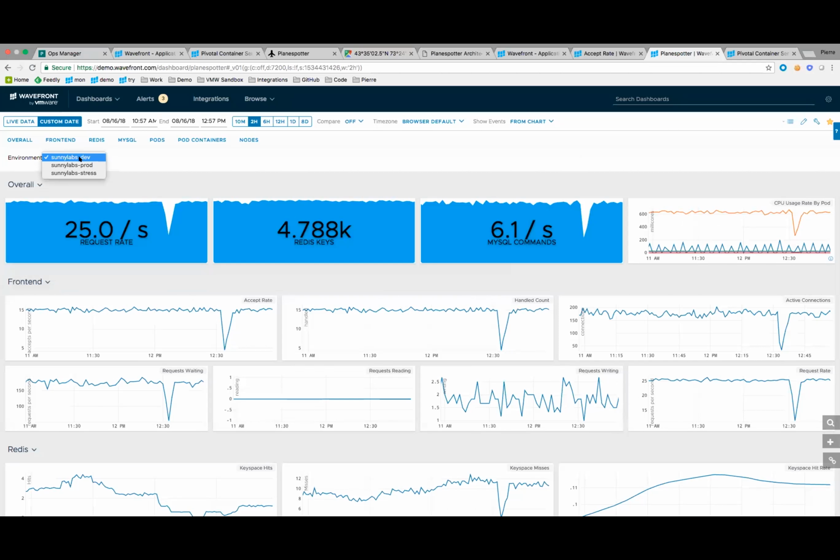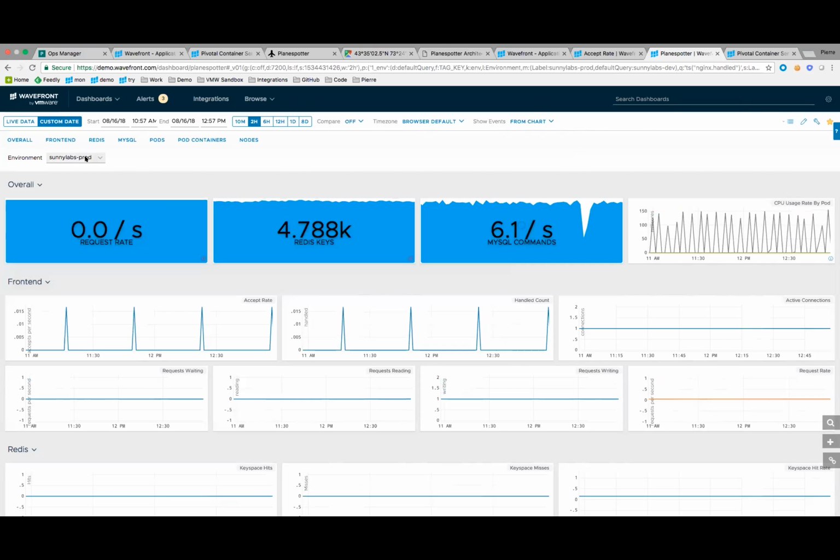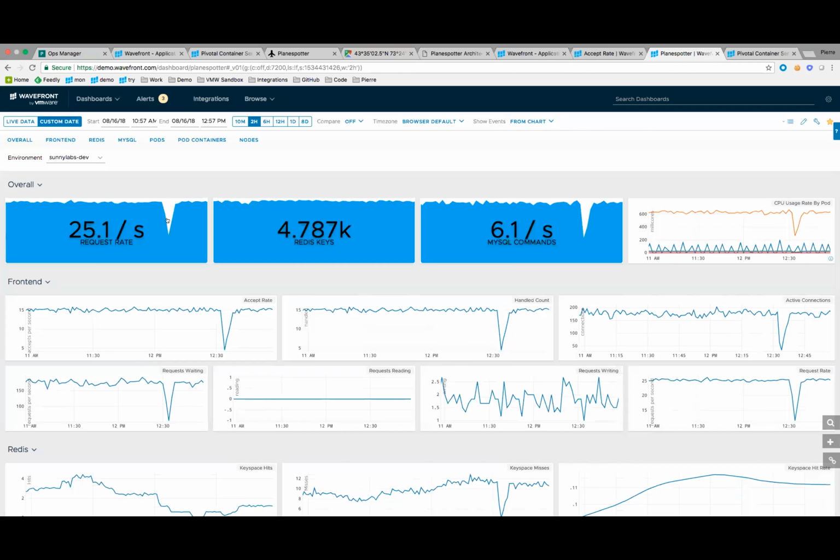This dashboard allows me to look at my different environments. I don't think Prod's getting any activity right now. You can see it's actually got 0 activity on it. We didn't really tell the world yet we're in Prod. We're still running tests on dev. And you can see we even had a hiccup right here in our testing.